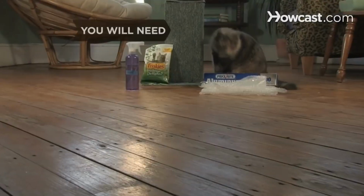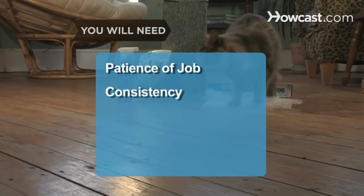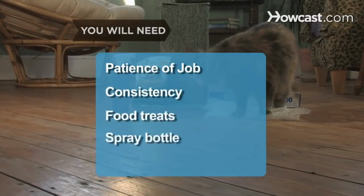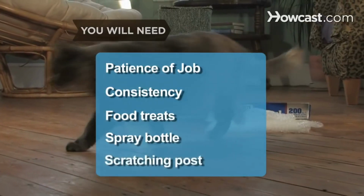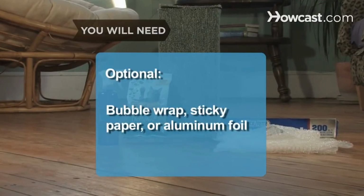Here's the thing. Dogs will do things just to please you, but cats want to know what's in it for them. You will need the patience of Job, consistency, food treats, a spray bottle of water, and a scratching post. Optional: bubble wrap, sticky paper, or aluminum foil.